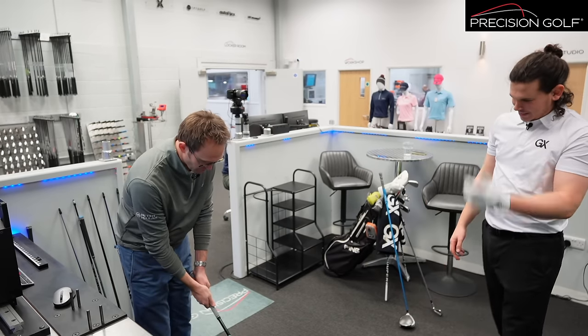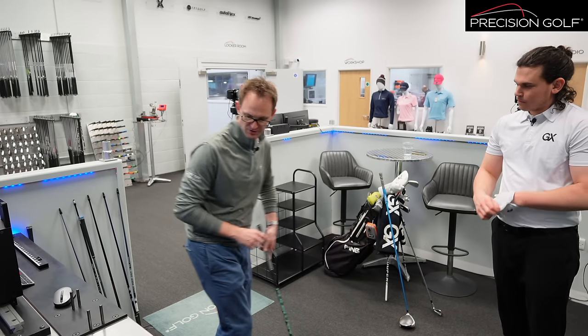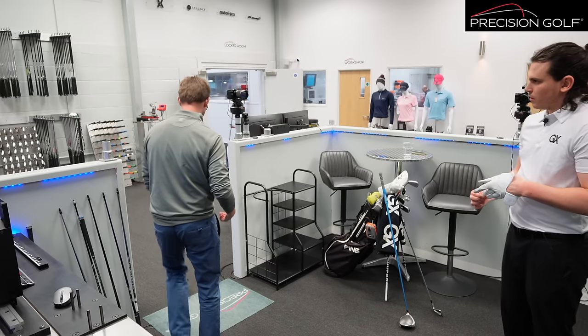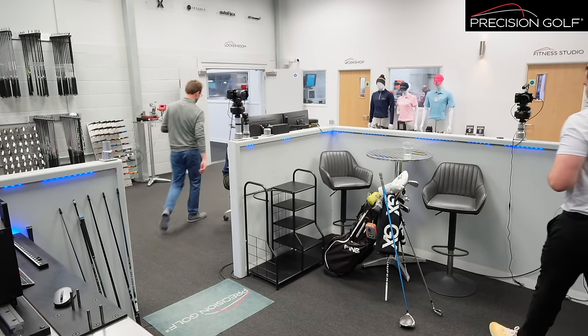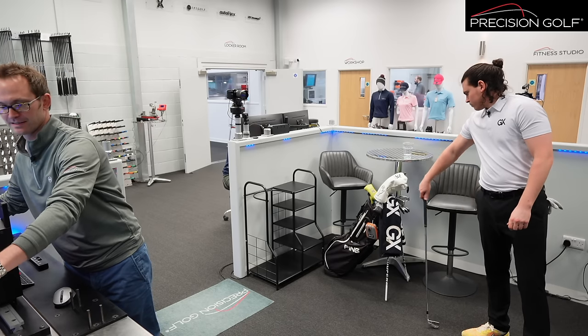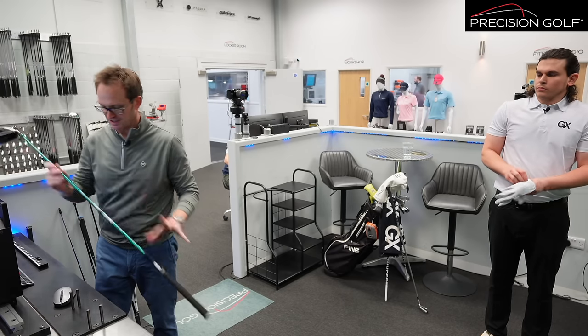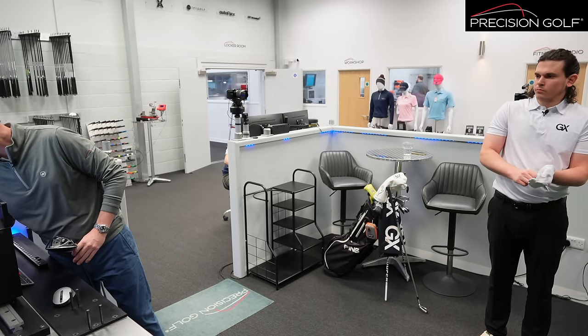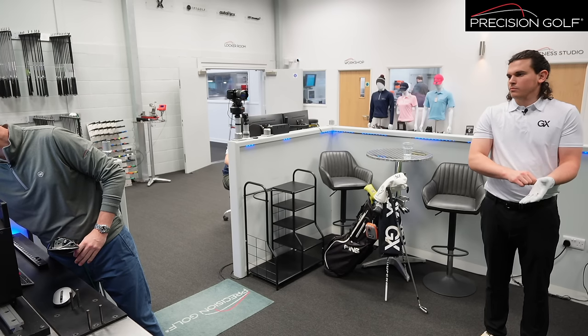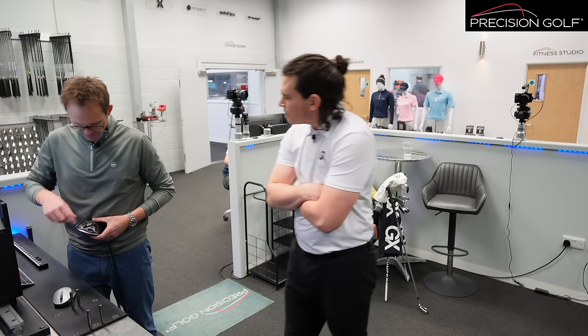What I'll do, let me put the slightly bigger grip on, mid-size. Let's check your hand size. Yeah, definitely, let me pop the mid-size grip on just to see what happens. It's a fraction heavy, so it's got to add a little bit of weight just to get the swing weight back up in line with where we were. How do you do that? Is that left in the fitting?